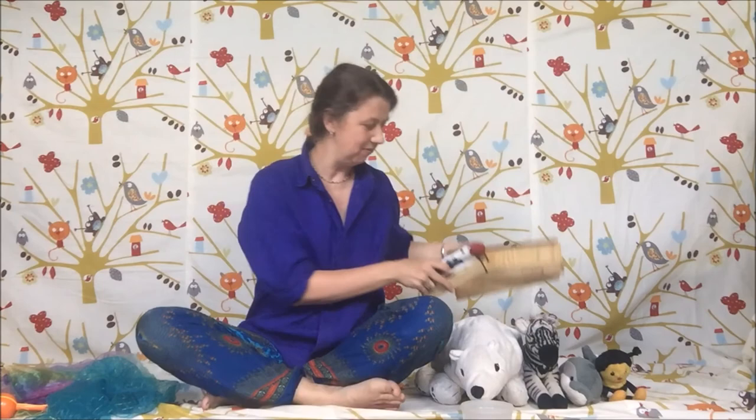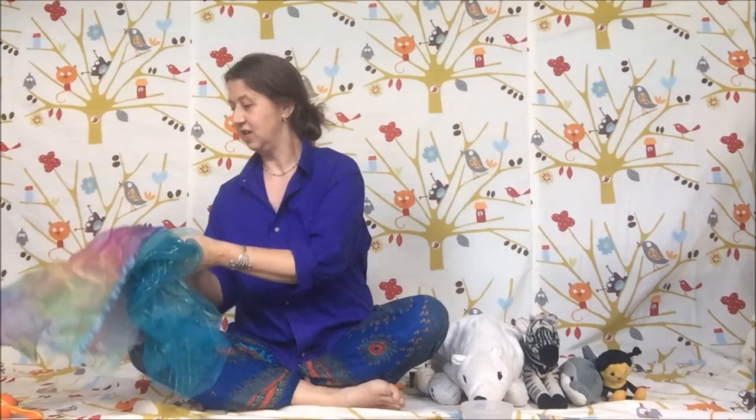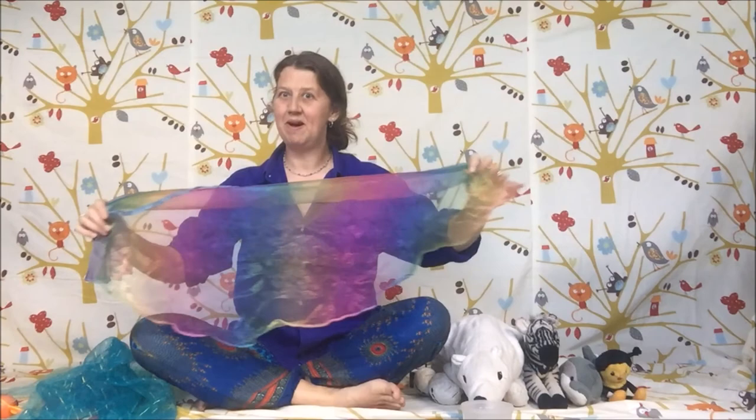Some scarves here, and my special scarf is the colour of a rainbow, and I thought we could do a rainbow shape up over our head and down to the other side. Can you join in with that? If you've got any scarf, you can pretend it's a rainbow and you can go up with your rainbow and down. Up and down, up and down.